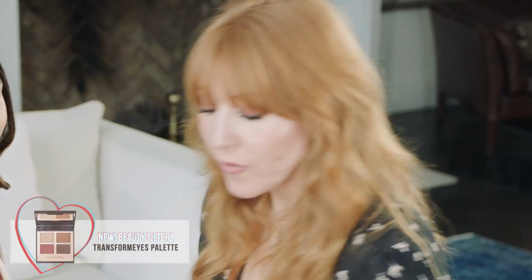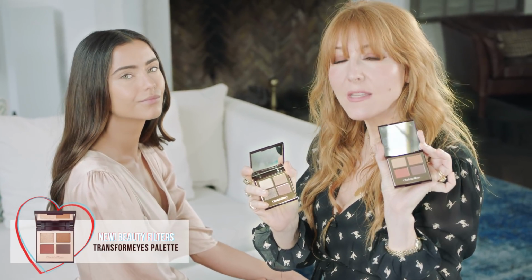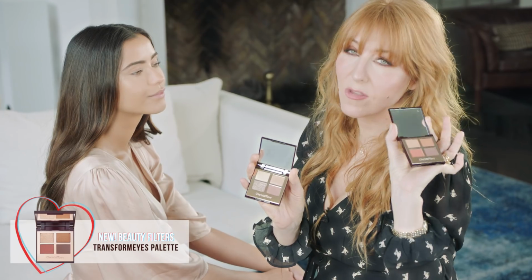It is just a dreamy palette for every day. This is the palette that you could really use on everyone, and there are 2 of them that I'm obsessed with: Exaggerize and Transform Eyes, and they both give you bigger, brighter eyes. This one is for fair to medium skin tones. It even looks gorgeous on a medium to dark skin tone, and then this is for darker skin tones, and also a heavenly colour. I just love this palette too.